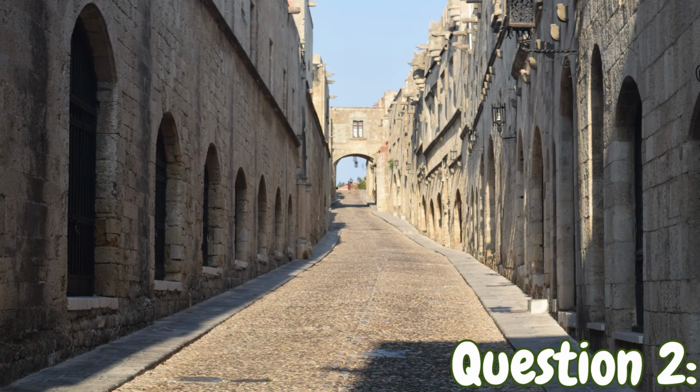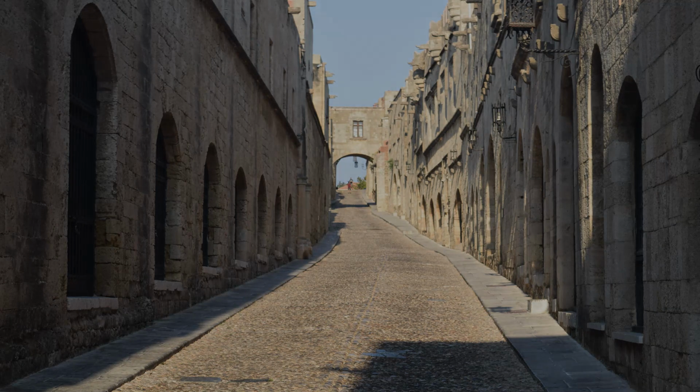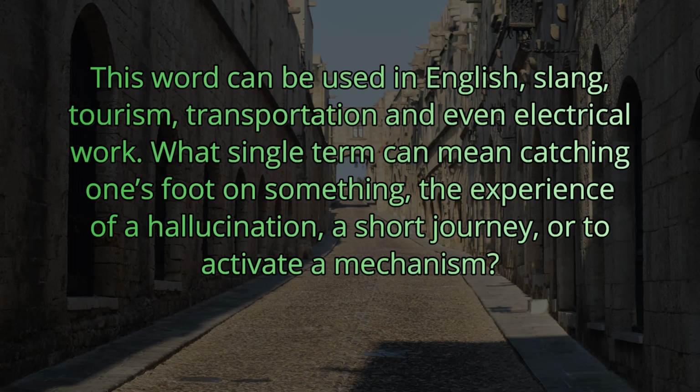Question number 2. This word can be used in English, slang, tourism, transportation, and even electrical work. What single term can mean catching one's foot on something, the experience of a hallucination, a short journey, or to activate a mechanism? The word that works for all of those definitions is trip, to trip.